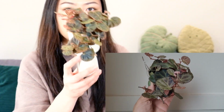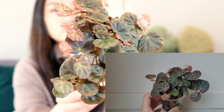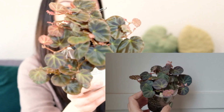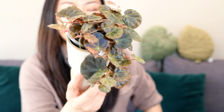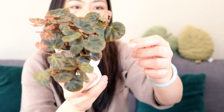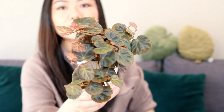And I still really, really love this plant because, same as before, I really enjoy these tiny little leaves. I think it's still my favorite begonia, and I like these circular shaped leaves a lot, so I'm assuming that's why I love this begonia so much. And the texture looks almost velvety. I don't think it's velvety to the touch, but as you can see when you have a light shine on it, it's almost iridescent.